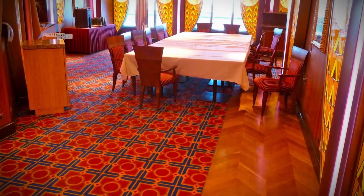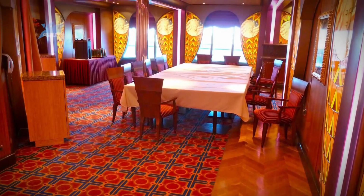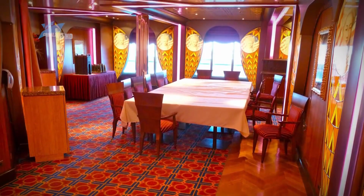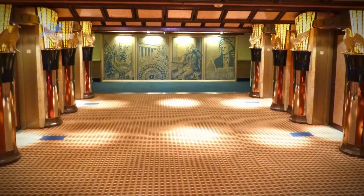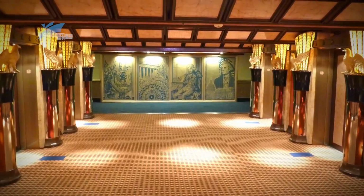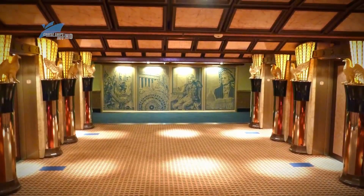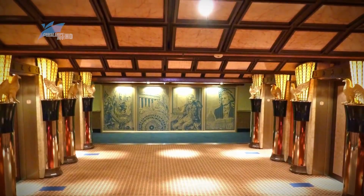The Betsy Ross Room is a 28-seat annex on the forward, port side of the Lincoln Dining Room. In stair towers and vestibules, the Carnival Valor brims with patriotic and hero-influenced symbolism and artwork, such as gilt eagles and panels depicting American icons.